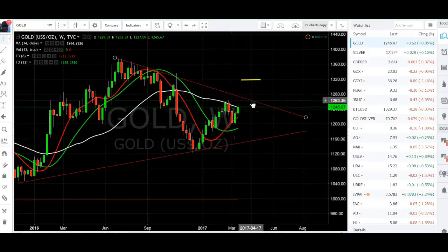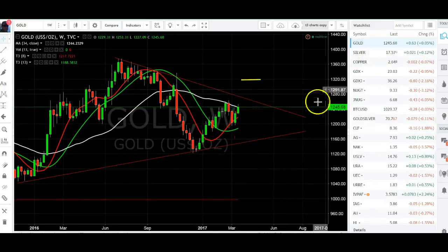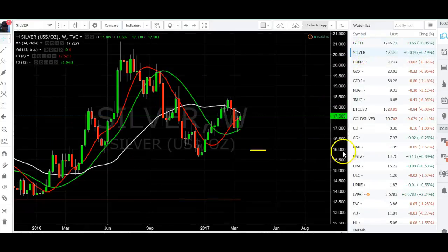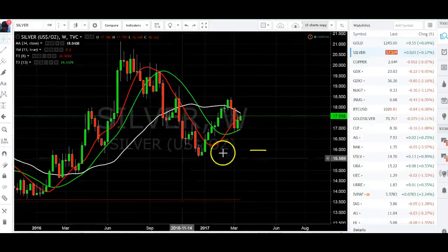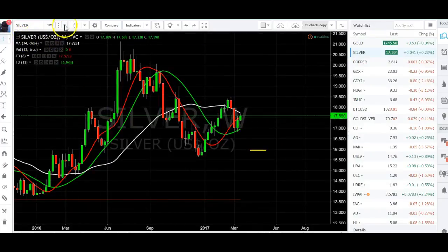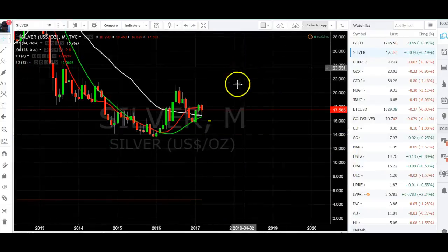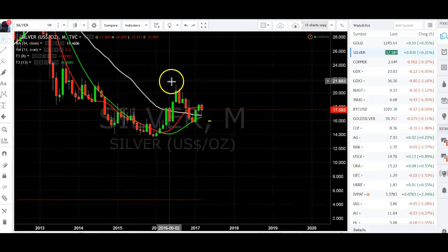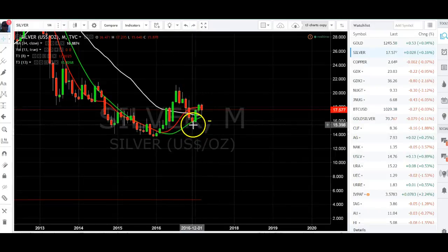1250. Let's call it 1260. And then silver. Could use a little help, a little punch. Nice reverse head and shoulders. Let's complete these patterns on the upside. And also, make sure you all realize the bullish cross on the monthly chart came into support. The bullish retracement's in. Confirmed.